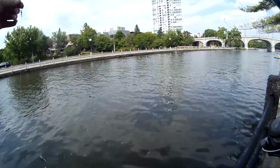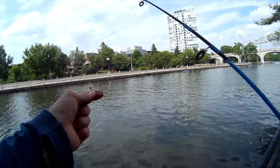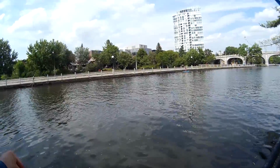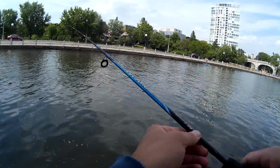So right now I have a little bit of a monofilament leader. I have it on a swivel. Same setup I was using before. And that's just so we have a little bit of a monofilament there, basically. See what happens.